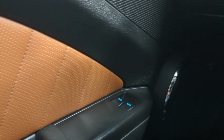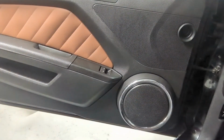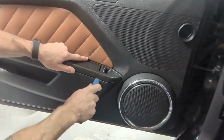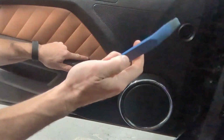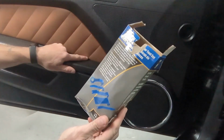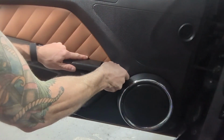Okay, let's pop this open and see what we can find. Let's try to pop this switch out and see if we can discover anything obvious. I should be able to just pop this up. It should just clip in place. There we go. I'm using just this little generic interior trim panel removal kit. It's only a few dollars at Princess Auto. Let's see what we find here.